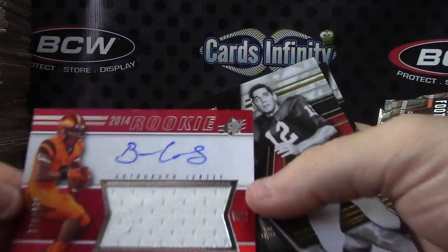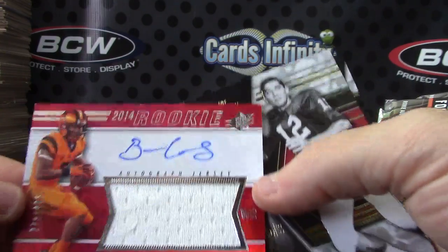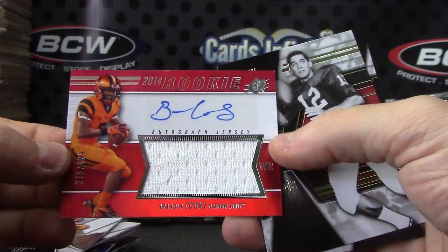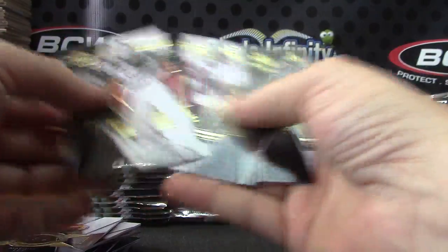Jersey autograph, Brandon Cooks. That one's 425. I think we pulled one of those, didn't we? We pulled something, Brandon Cooks. Maybe just a thin autograph.